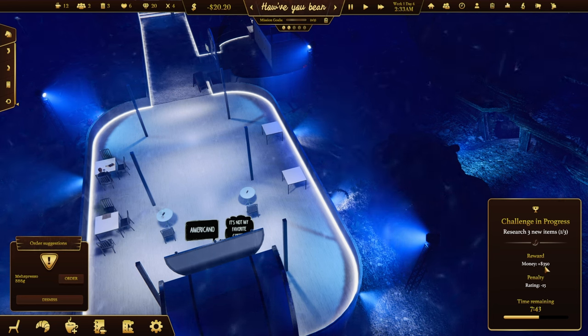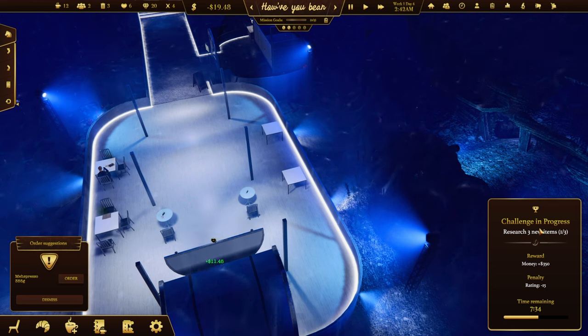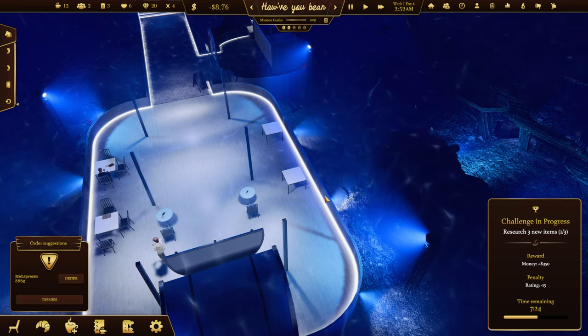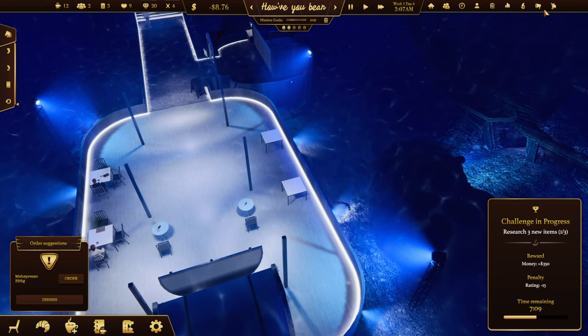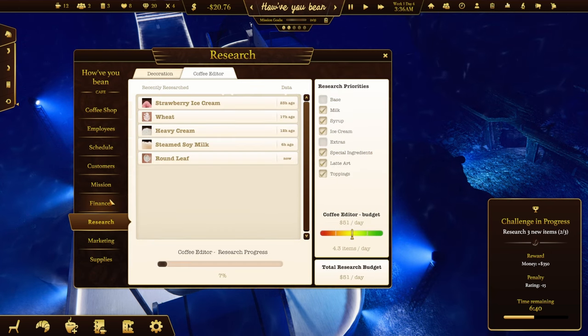We badly need this. Can we run some adverts or something like that? We haven't got any money to do anything but marketing. Here we go. That's two out of three. That $350 could save our lives. Otherwise, this coffee shop is going down.